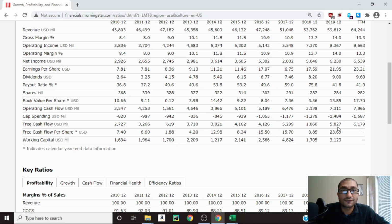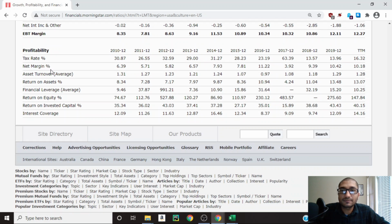Now let's look at the profitability of the company. First, we'll look at the net margin. The net margin is the ratio of the company's bottom line to its top line. So it compares the net income to the company's revenue. We can see that back in 2010, Lockheed's net margin was about 6.39%, and that number has grown to about 10.42% in 2019. We can see that for the past decade, for the most part, Lockheed's net margin has been trending upwards, except in 2017, back when Lockheed had to pay a significant amount of taxes because of the new Tax Cuts and Jobs Act. Finally, what this 10.42% net margin means is every $100 that Lockheed makes from its sales, by the time it pays for all the expenses, costs, interest, taxes, it has about $10.42 left as pure profit.